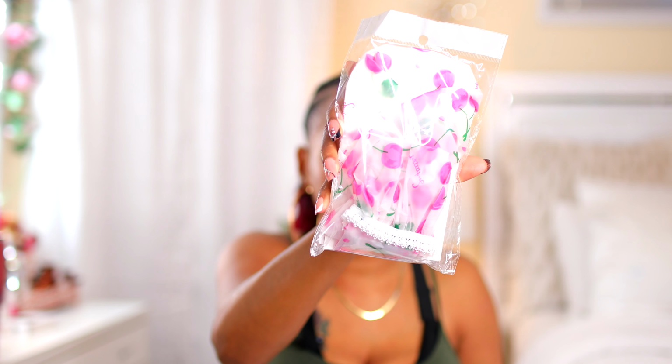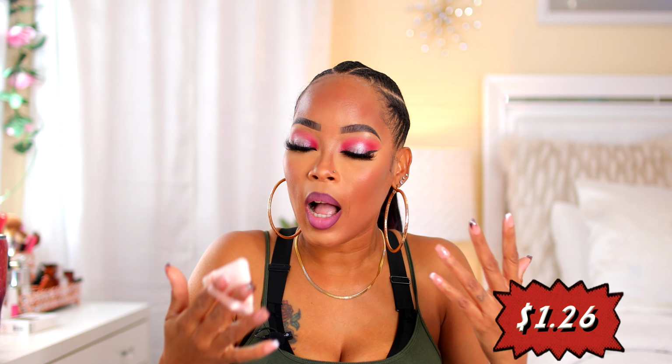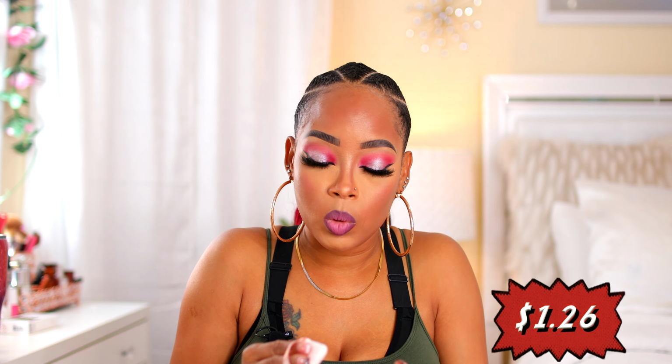So these are some little makeup sponges. I've been seeing them on all these makeup channels. They're saying that if you don't have one of these, you definitely need to get one, because you know it gets right up here under your eye. It's a nice little powder sponge.